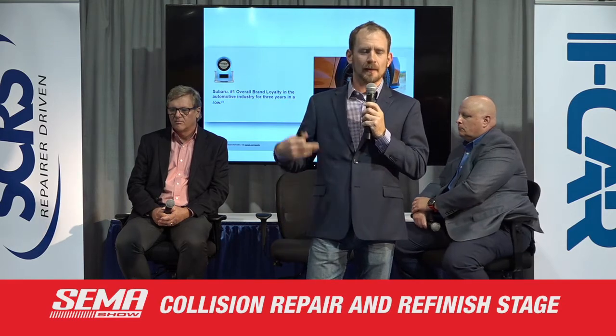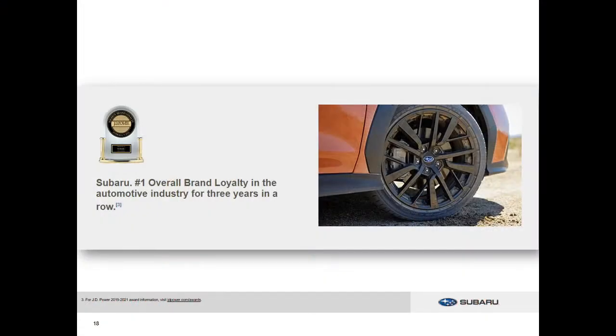There we go. So going back to that brand loyalty piece. Subaru being #1 for brand loyalty 3 years in a row. And that's not just in the vehicle purchase life cycle, but how long they keep their Subaru for, and the awareness of the brand itself.